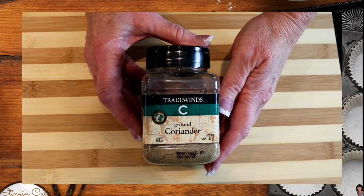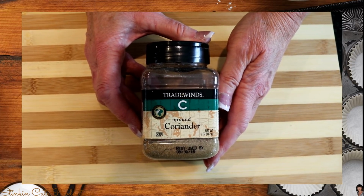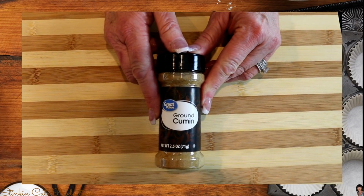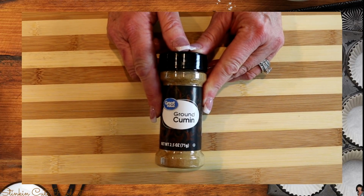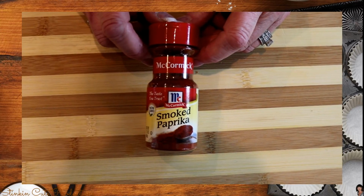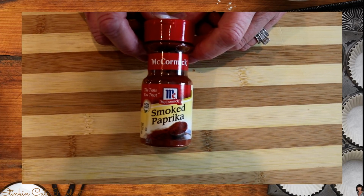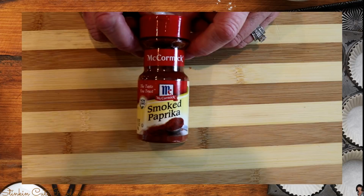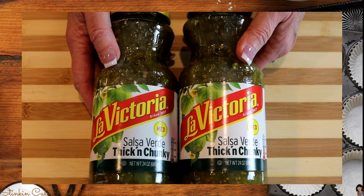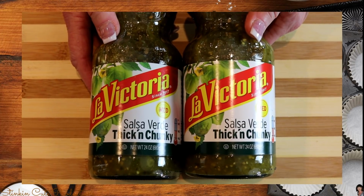To that half a cup of flour, we'll add a good heaping tablespoon of coriander. We'll also add a good heaping tablespoon and a half of cumin. Kelly and I really like cumin, so we're going to be a little heavier on it. And we're going to start off with half a tablespoon of smoked paprika. I like the smoke because it adds a richer, deeper flavor to the Chile Verde. We're going to use 2 jars, 26 ounces each, of the La Victoria salsa verde.